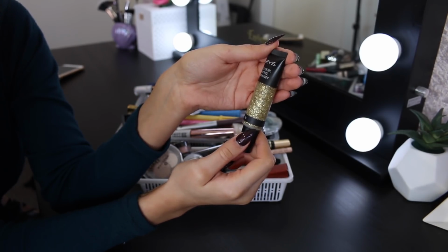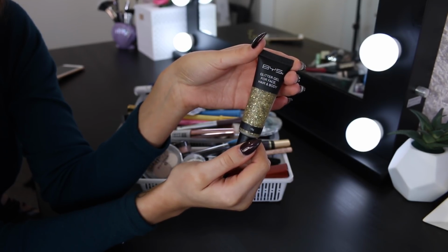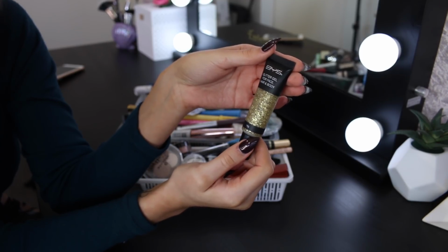The next thing I've got is a BYS glitter gel for face, hair and body. I'm going to get rid of this. It's honestly a clear gel with a bunch of glitter shoved into it.